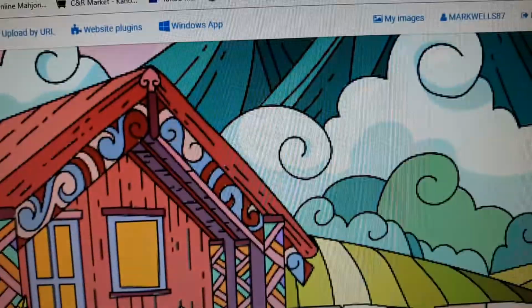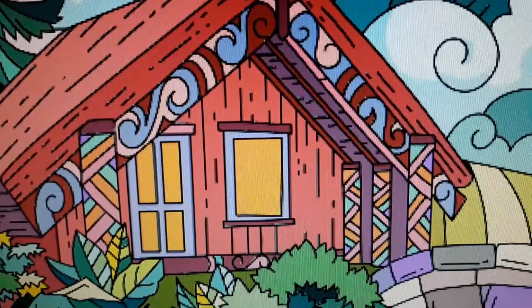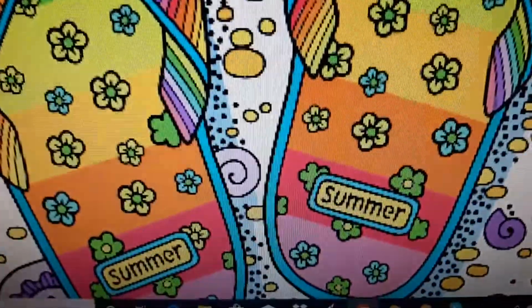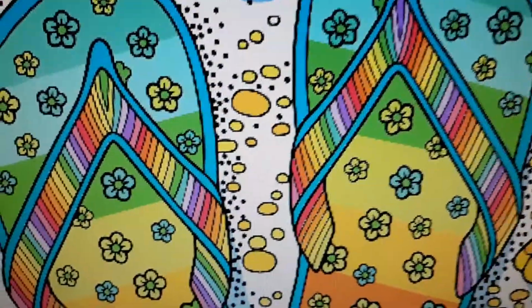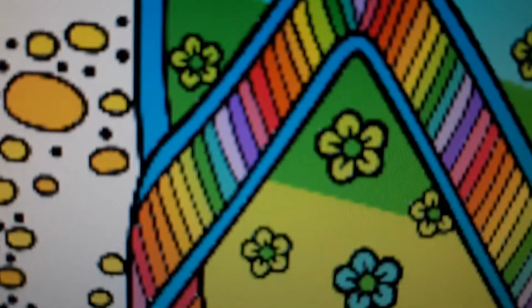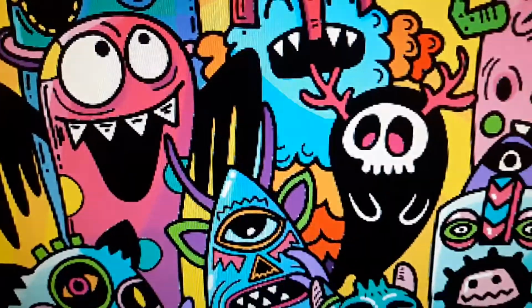Does anyone live here? Looks like a nice place. I'm glad I'm able to show you all these pictures today, or tonight. Okay. Am I ready for summer yet? Colorful flip-flops or sandals, whatever you want to call them. That is so cool. Each little color right there had a number of its own. This is kind of fun.